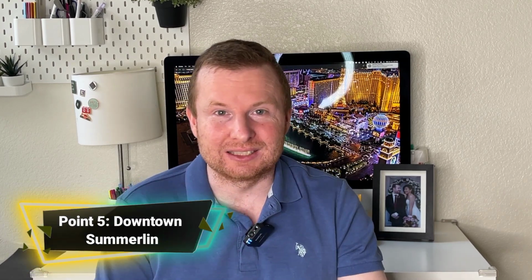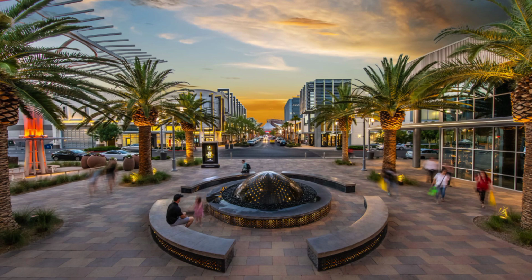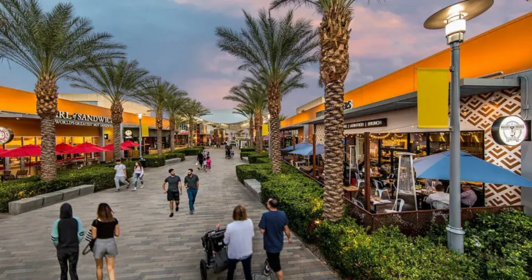But the final one that I'm going to mention is downtown Summerlin. Summerlin is the only community that has its own downtown area, and downtown Summerlin is fantastic. We often go there to do some shopping and check out some of the restaurants as well when we don't want to eat in Henderson or eat on the strip.